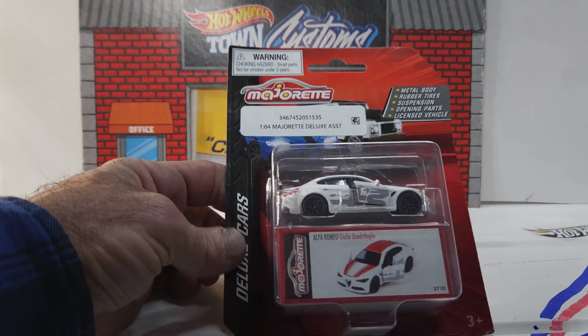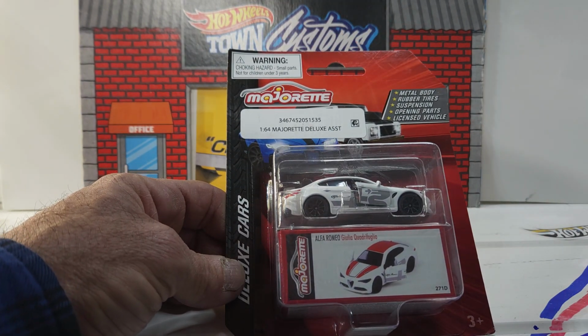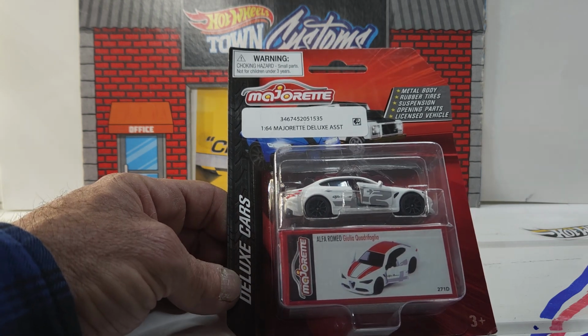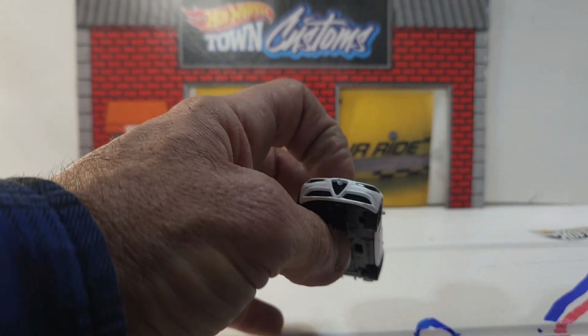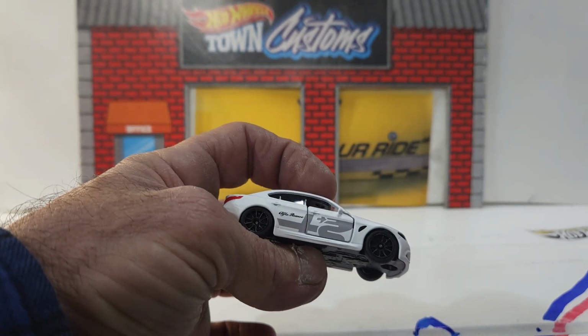So the regular Toyota Supra will take on this Majorette Alfa Romeo Giulia Quadrifoglio. I'm probably chopping that up. Nevertheless, Alfa Romeo coming at 37.8 grams. So if you like this one, the Alfa Romeo will be your pick.